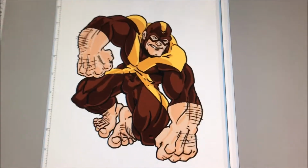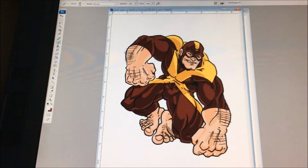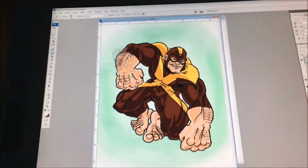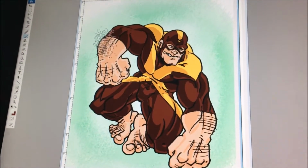I wasn't going to do any shading or coloring, but once I got that far into it, and then when I decided I wanted to put it up somewhere, I put a little bit of green in the background, and I just took a brush and did a few layer passes to give it a little bit of texture back there. So this isn't bad. It's a fun little sketch.